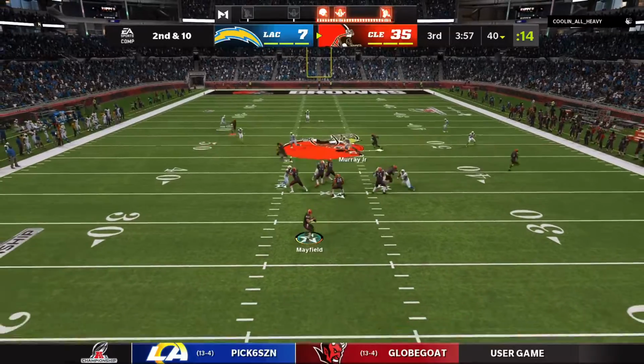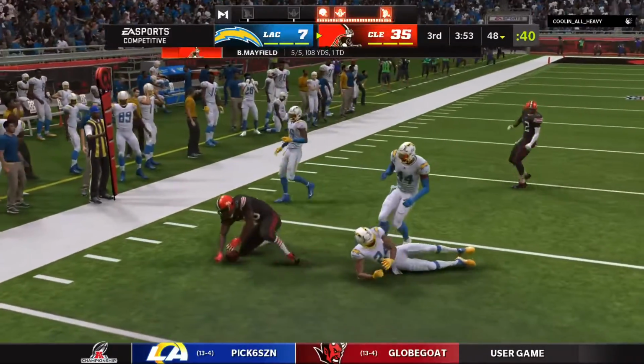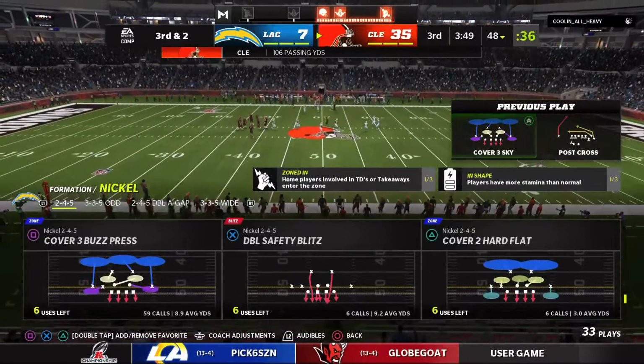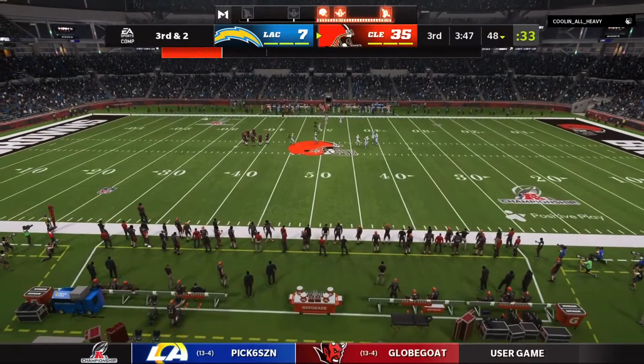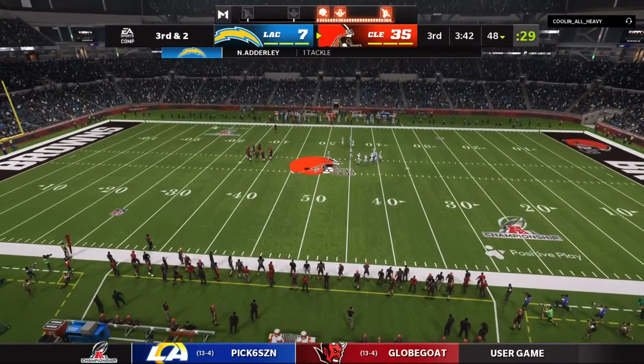Throwing, Mayfield. Looking for Godwin, and he's got him complete. That'll leave him with a 3rd and 2 coming up. They got 8 yards there. Brandon, perfect defense in this situation would have meant that there was an incompletion. They would have picked it off. Okay, so they gave up the completion.